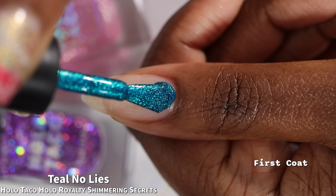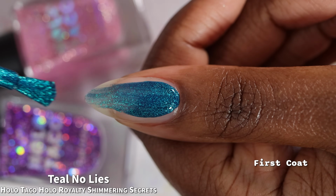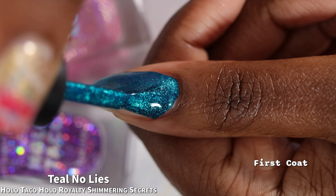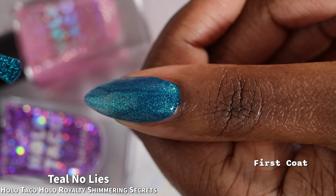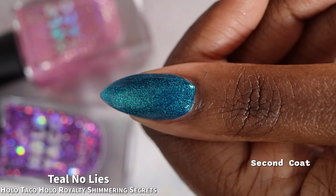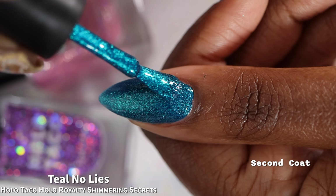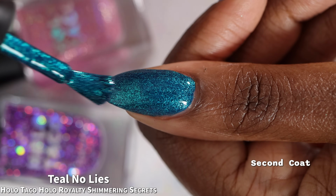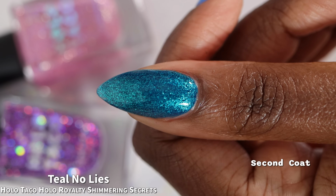First up, we have Teal No Lies, which Holo Taco describes as a deep teal metallic with smooth, shiny micro flakes. This polish had a fantastic formula, not too thick or too thin. I was actually pleasantly surprised by how opaque this polish is. I think if you go in for thicker coats or have very short nails, you could get this one opaque in 1 coat. My full-hand swatches for Teal No Lies will show this one in 2 coats plus a glossy top coat.